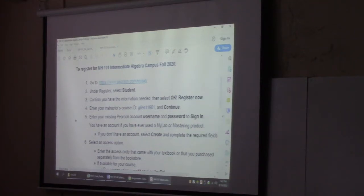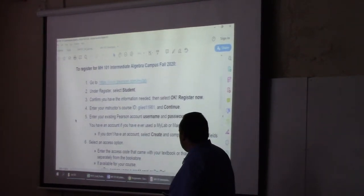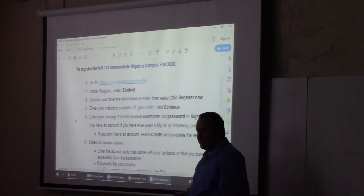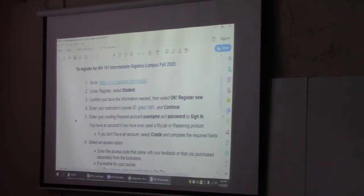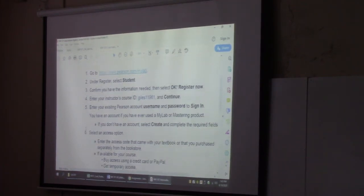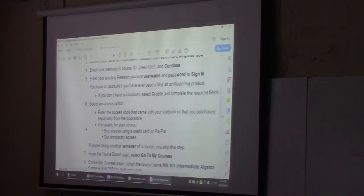All right, let's see here. I guess if you have an existing Pearson account, then stuff is different for you. But if you don't, you create an account. And then you have to select an access option. Either you've bought one through the bookstore or you've bought one elsewhere. Right? Let's see here.